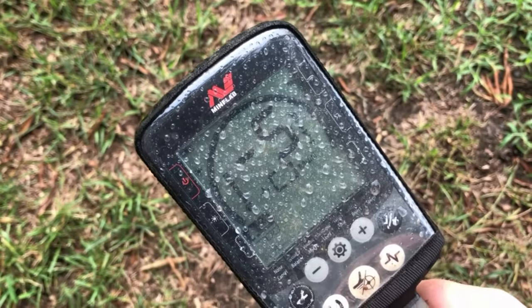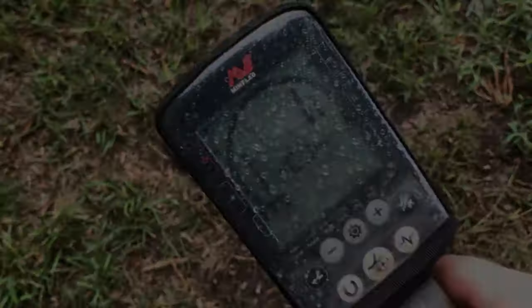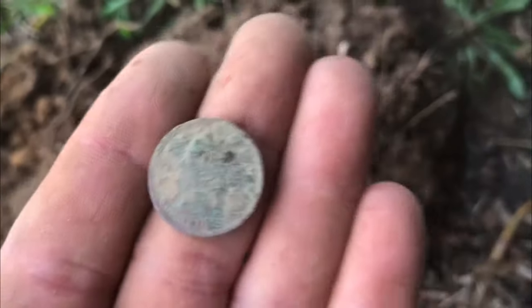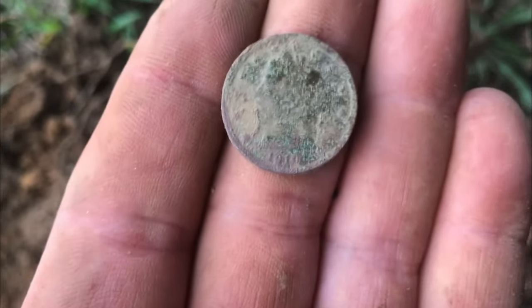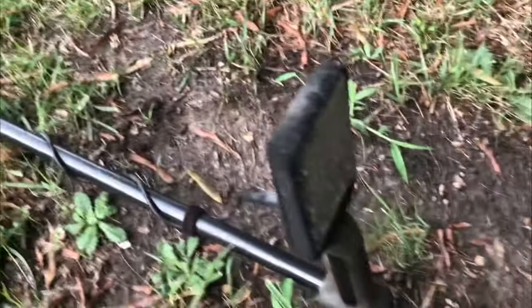That's a pretty good deeper nickel signal. Right, stand by, I'll dig it up and show you what it is. Well, that one did turn out to be a nickel. It's a V-nickel, and I'm not real sure about the date. Maybe you guys can see it on the camera. Anyway, that one was down there a good 7, 7.5 inches, which is not too shabby with a 6-inch coil. The Equinox loves nickels.